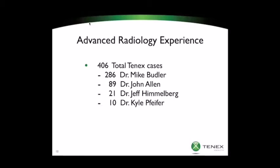So as a group, these are our numbers. We've performed 406 Tenex cases in Nebraska, and I've done 286. Alan in Grand Island has done Grand Island and Kearney, 89, and Himmelberg in Lincoln and Fremont, 21, and then actually Dr. Pfeiffer just joined us, and he already has 10.